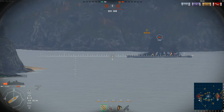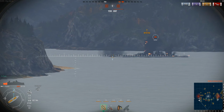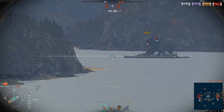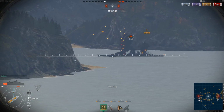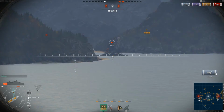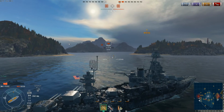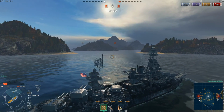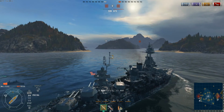We need to catch him quick before he gets away. No. We need them firing. We need that salvo to go in. And he's back on fire again. 500. Yes! Now we need to find the carrier. HE and the range guns works well with this.